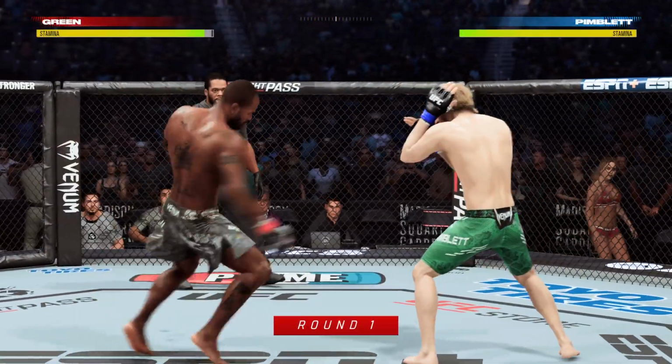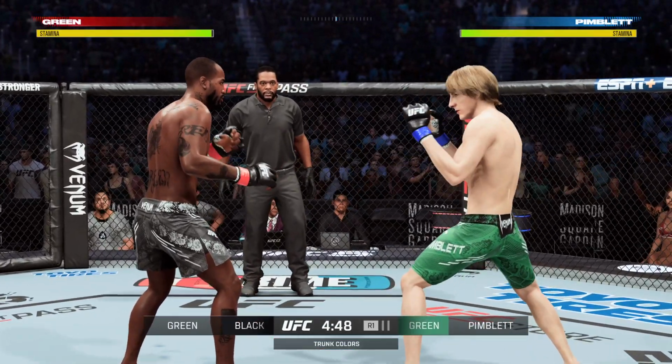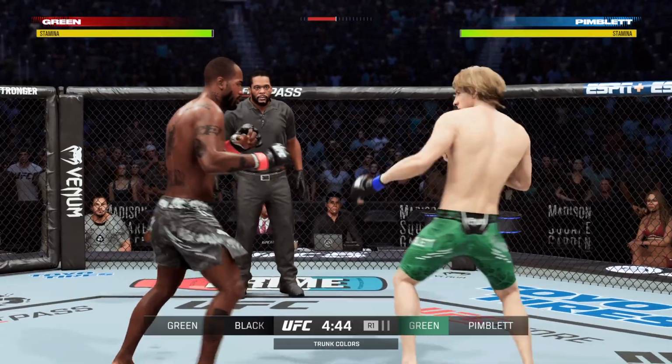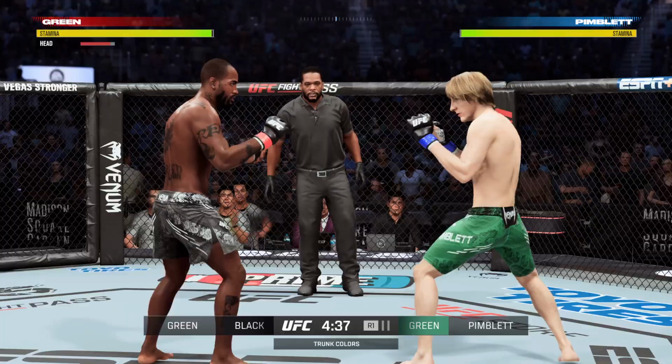Green, ready to go for round one. Going to be very interesting to see how he attacks this particular challenge here tonight. At times, Bobby Green has gotten off to a slow start, and other times he's come out guns blazing. How will Bobby Green start tonight?